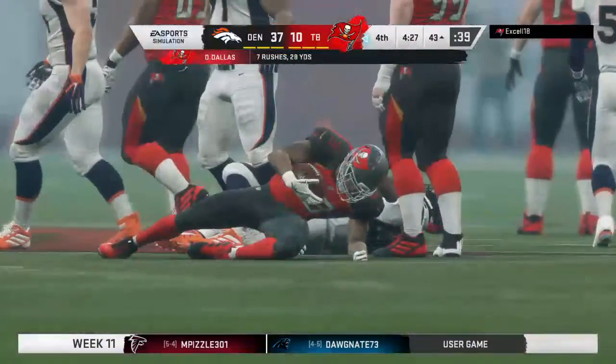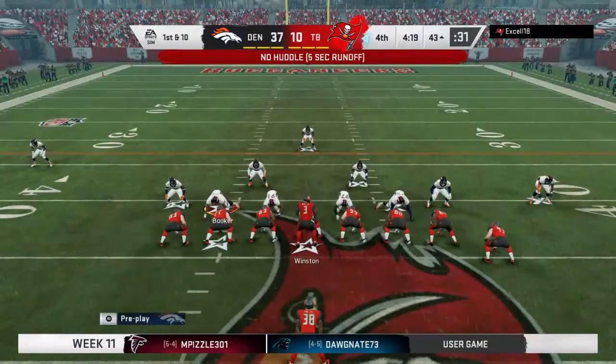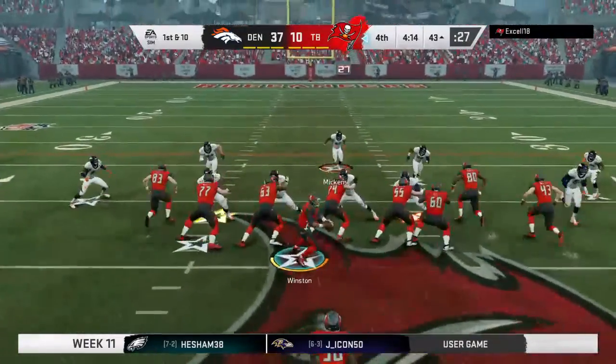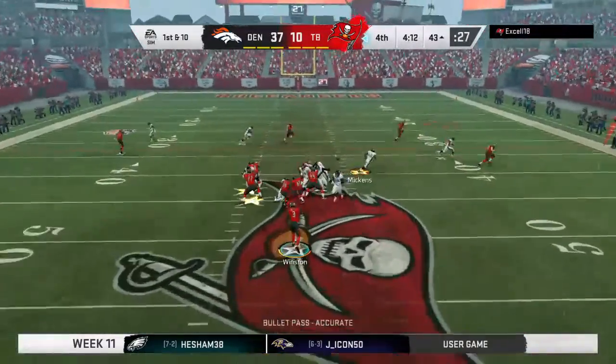And he'll get it down here to the 43. 6 yards the pickup, and that's a first down. So signs of life in what's been a dormant offense in this second half.